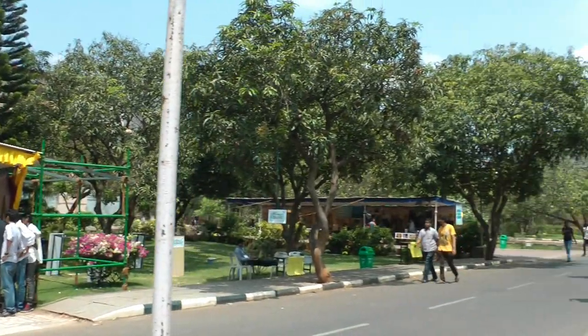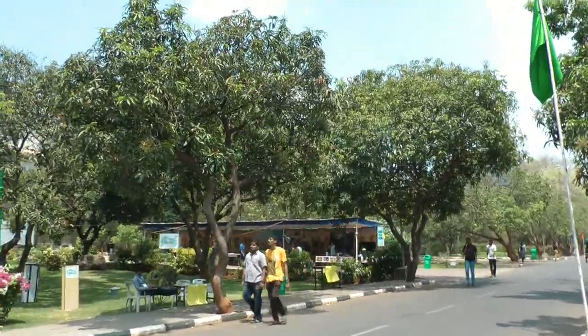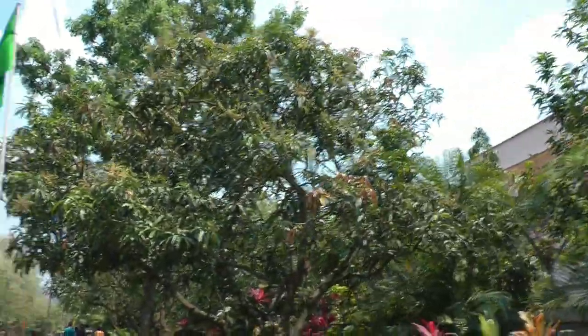Man, they're really having a bit of a party here. Now, where's me nitrogen fixing trees?